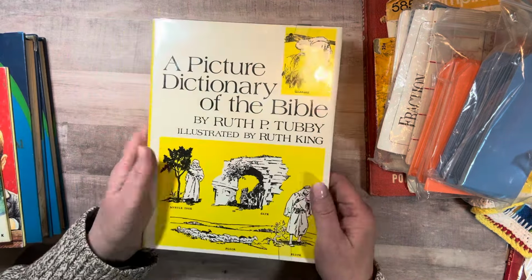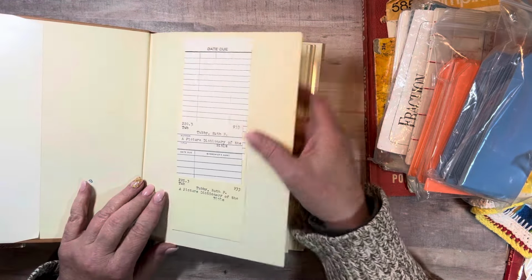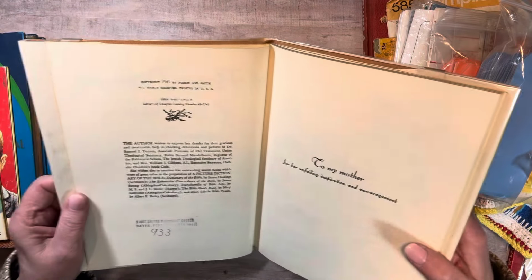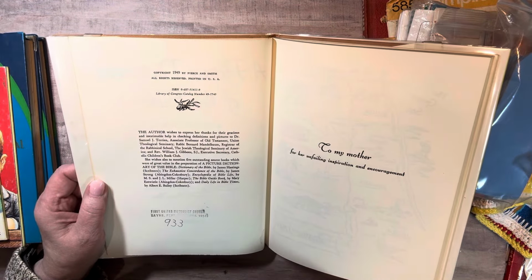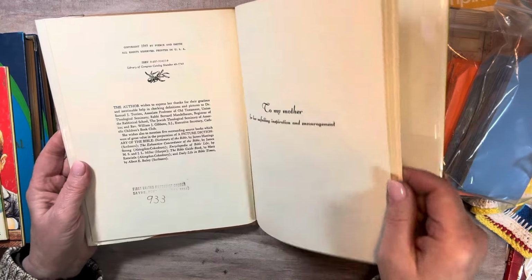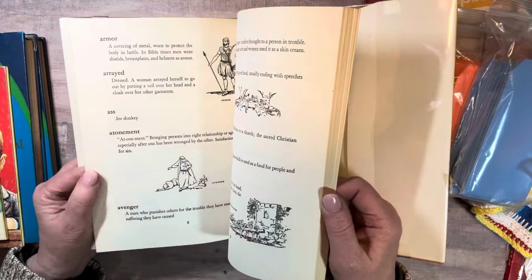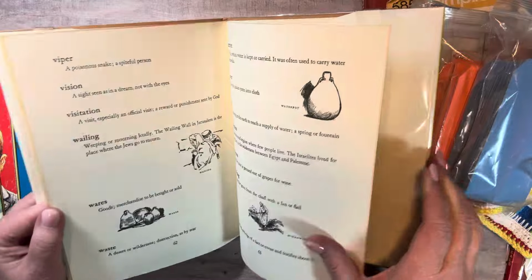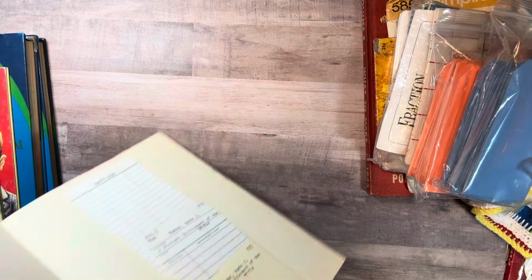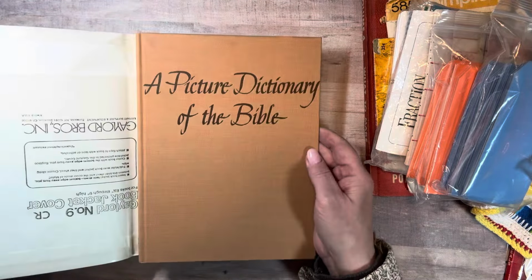So I got this picture dictionary of the Bible. It was probably in a church library, so it has a card. It was never used. And the date on the book is, well, it says 1949. First United Methodist Church. So I don't know if there's a more recent publication of this, but it is definitely a vintage book. I want to see what the cover looks like. It's kind of pretty.